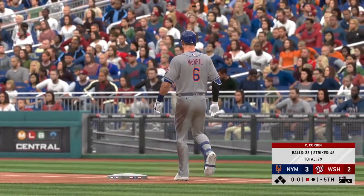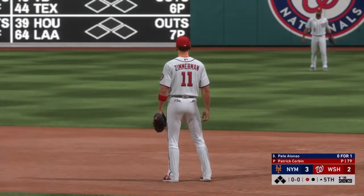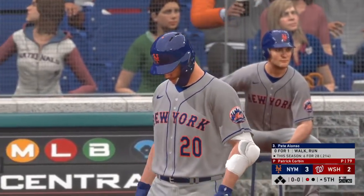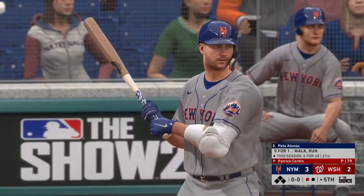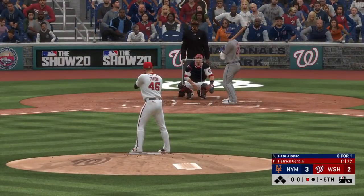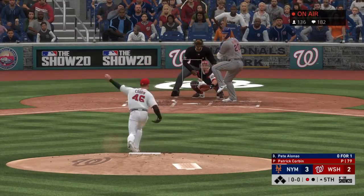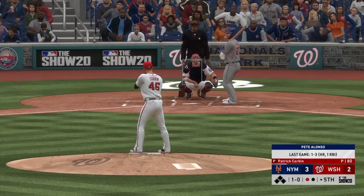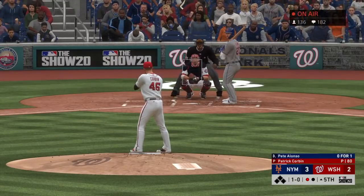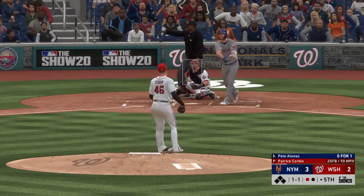Now batting, the first baseman, Alonso. Striding into the box, Pete Alonso, 0 for 1 with a run scored thus far. Infield in the overshift here. Now the pitch. The 1-0 is swung on and missed. Strike one.